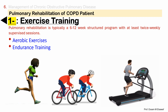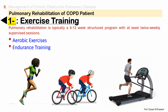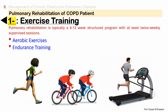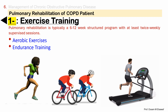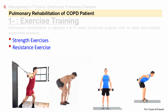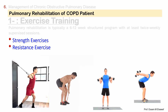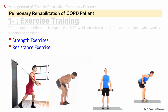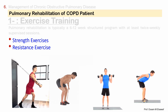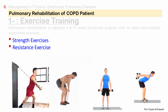In addition to aerobic and endurance training, we can also use strength exercises and resistance exercise for the same period, a 6 to 12 week structured program for at least twice weekly. Usually using upper and lower limb muscle training, with resistance bands or light weights, as we see in the figures now, also twice a week to improve skeletal muscle function.